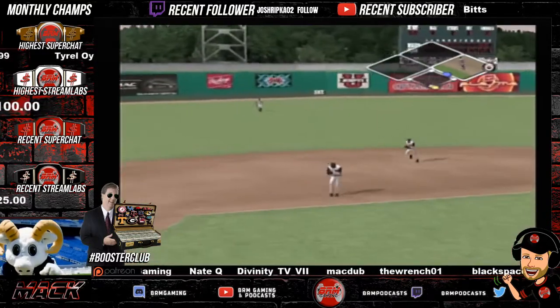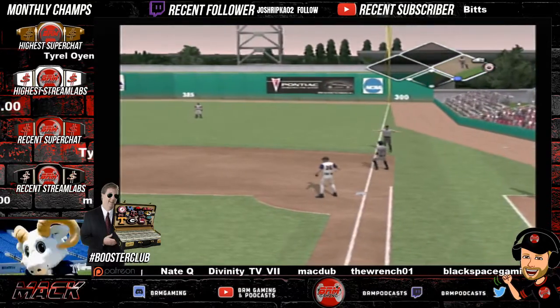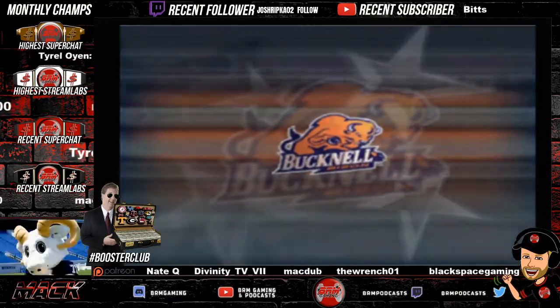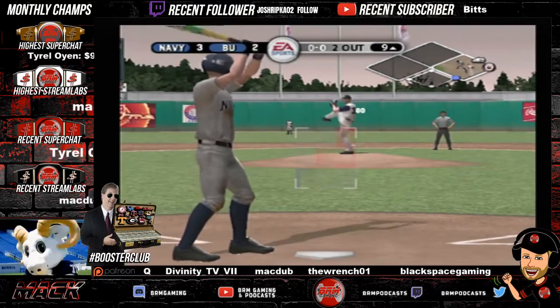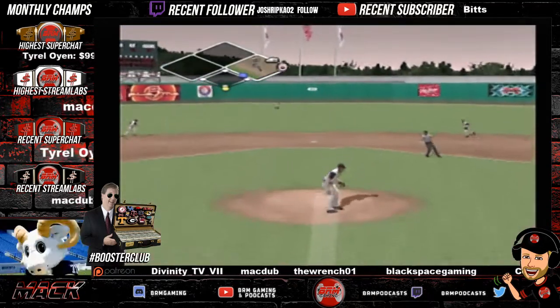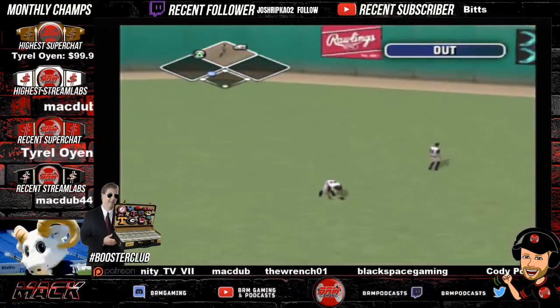Hit to the left side of the infield. There's the force at second base. That one will go down as a fielder's choice. The senior is on thanks to the fielder's choice, and there's two away. Straightaway fly ball. The outfielder racing after it. What a catch!